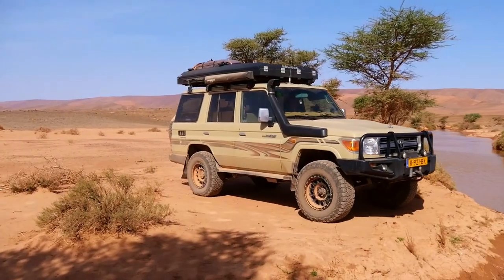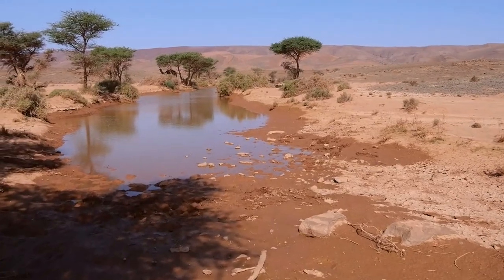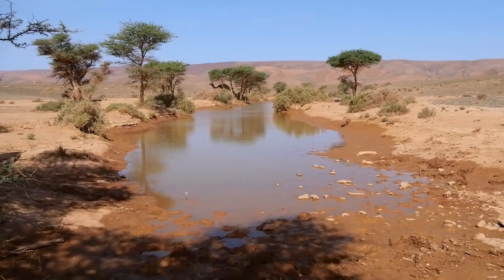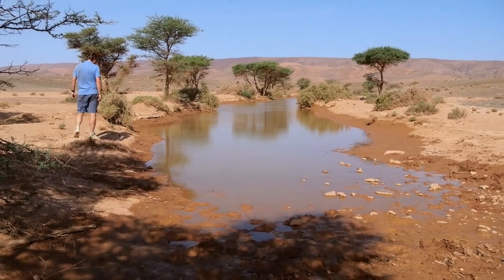This is a surprise. We found water in the middle of nowhere. We've been driving along this ridge for the past, I don't know, 50 kilometers? Yeah, 50. And there's been nothing. And all of a sudden there's water.